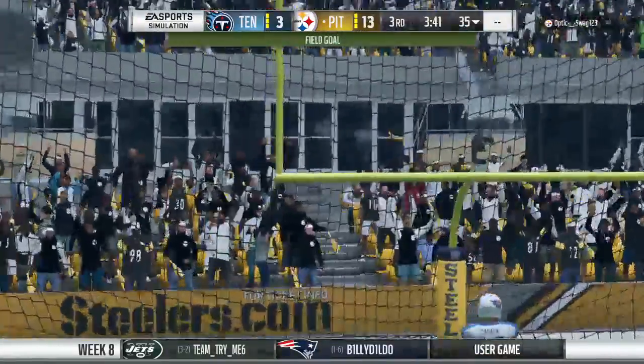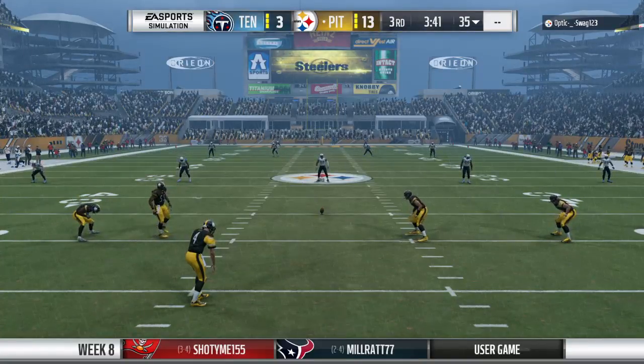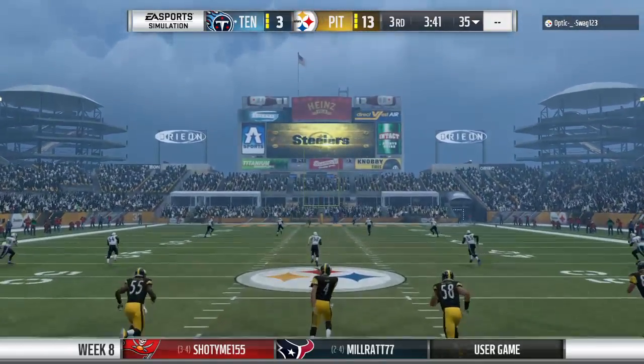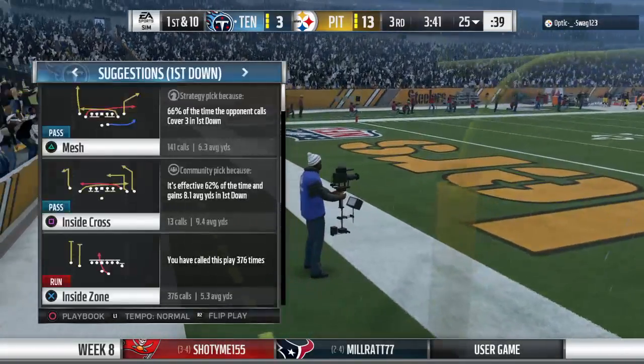Bailey able to knock it through. And they will stretch their lead to 10 now at 13-3. So put another 3 on the board, and all things considered, a good opening drive here to begin the third quarter. It sure was. I think as a head coach, you're happy to come out and put a little drive together, take the 3 points, and build on your lead.